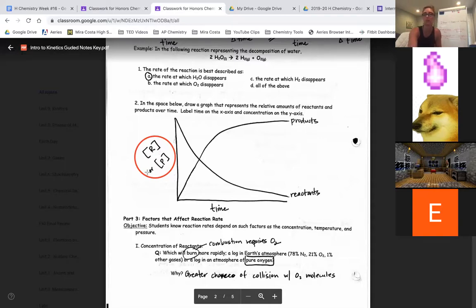So you have concentration of reactants or products on the x-axis. You have time on the y-axis. I switched that. Concentration of reactants or products on the y-axis, time on the x-axis, and then we see that products are increasing with time and reactants are decreasing with time. Okay, and so that's what it would look like in a graphical way.